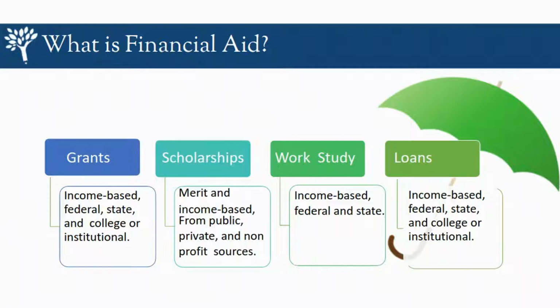Scholarships do not need to be paid back as well. And work study is an income-based aid which allows students the opportunity to work on or off campus and earn money during college. Loans are income-based, federal and private sources of funding that are required to be paid back. There are different types of loans available based on your financial qualifications.